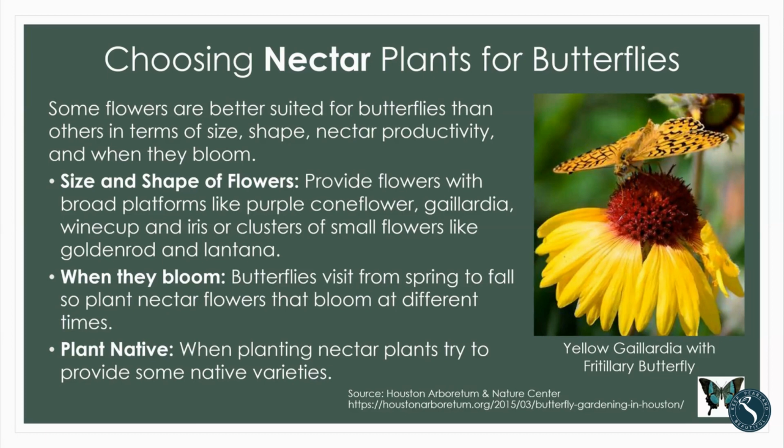And then you also want to plant native. When it comes to planting nectar plants, try and stick to native varieties. Butterflies have selected plants for good nectar production, but be aware that human plant breeders select for color or long bloom season, and they may inadvertently select out those important butterfly requirements. So they may not produce as much nectar as the native plants.